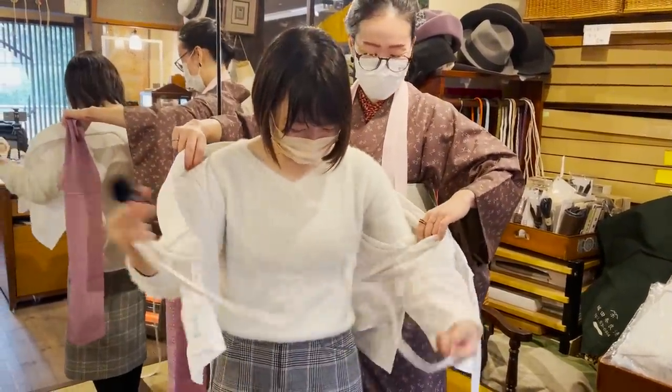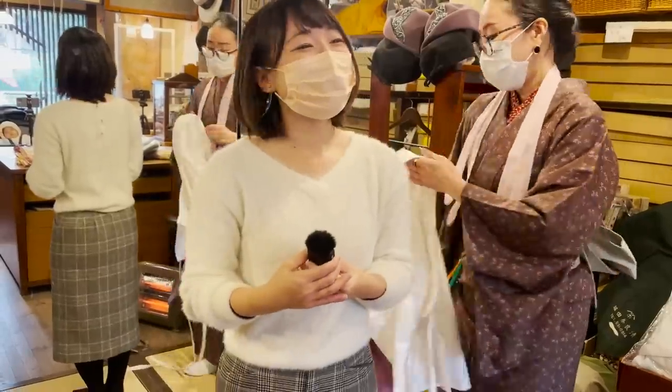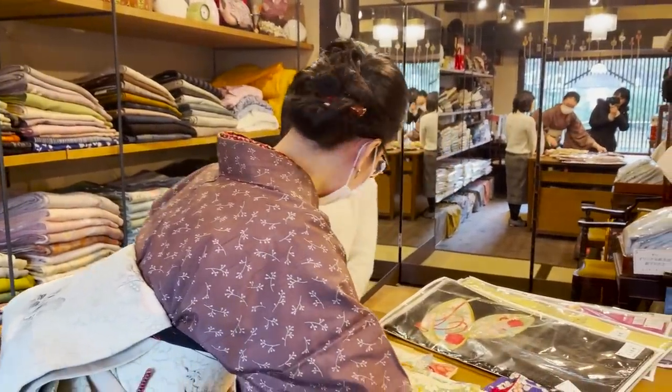I think it's really interesting that you get to try out so many different kimono, very casually and easily, because you can switch into different kimono very quickly, right? Yeah. So we're going to be asking her the price first.